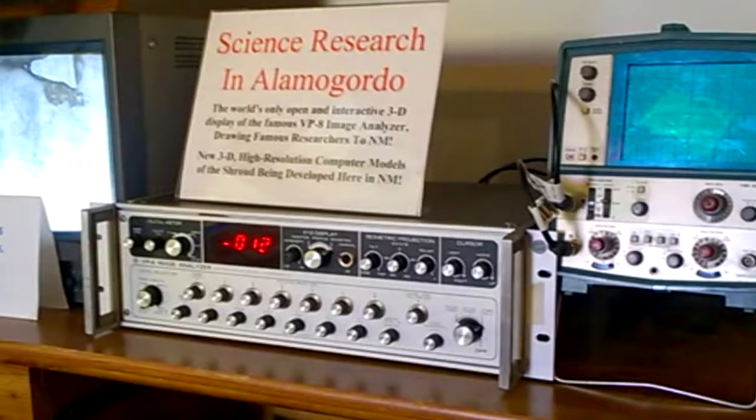And this is one of a few models that are left of the VP8 analyzer that are operating, that were original. And you built 30 of these in 90 days. Well, I hired the production crew, and we laid out production boards, and we laid out production instructions, and we literally established a production assembly line.